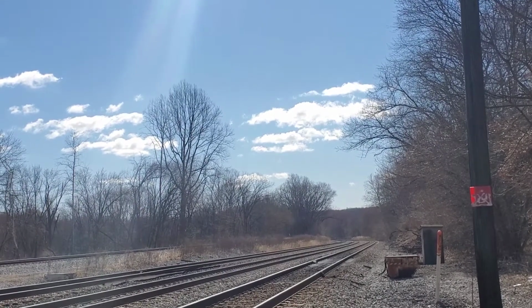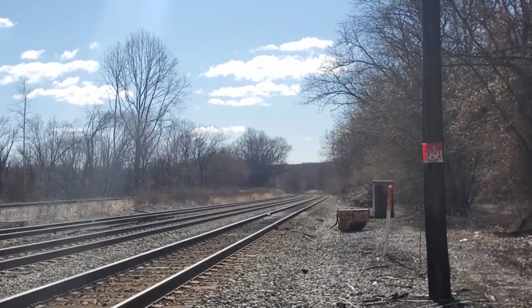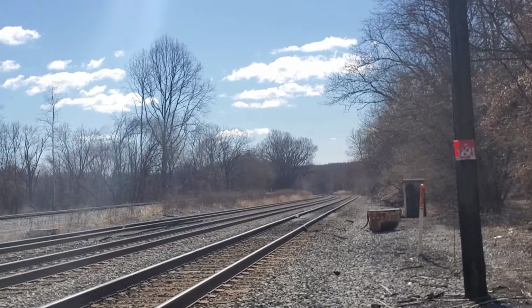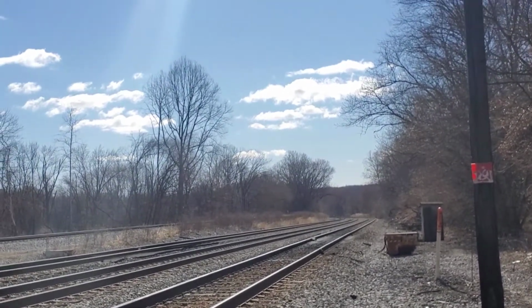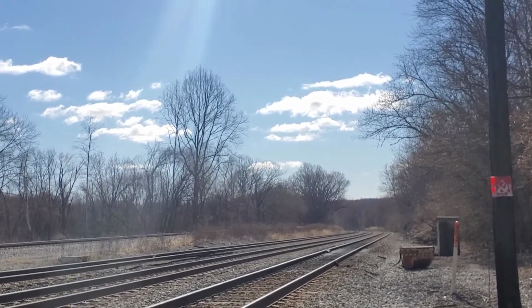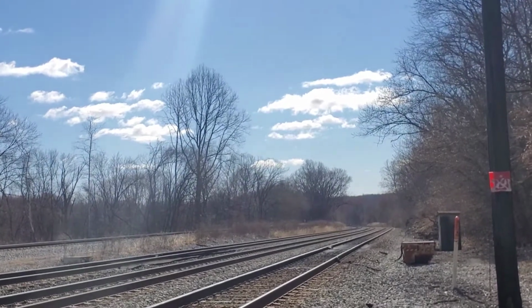But we should have V124 rounding the bend any minute. This is foreign power for the area. Normally we only have CSX and NS around here. Here specifically we only have CSX.